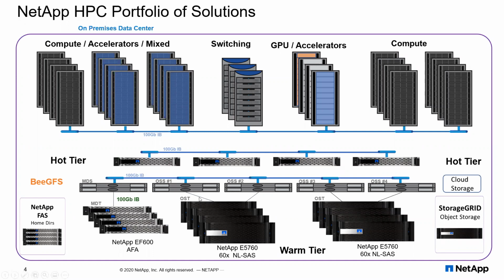It's a great product. And then in the middle, we just concentrate solely on performance with the E-Series product, really trying to help customers reduce their time to discovery and get to market quicker. All those things, we are a key element for our customers for their storage component needs.